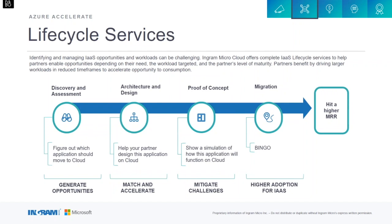So there are a number of areas that we can help you with, and that team is available now to help fill some of those gaps in your competencies until you build up your own capabilities to start identifying opportunities within your customers. The quicker we can do that, of course, the quicker we can hit that monthly recurring revenue together and help you to grow your Azure practice, and that's really what we're here to do.